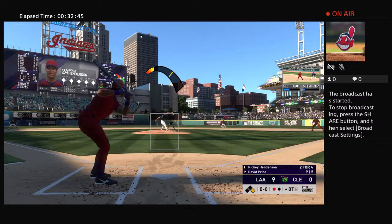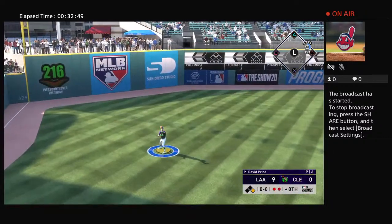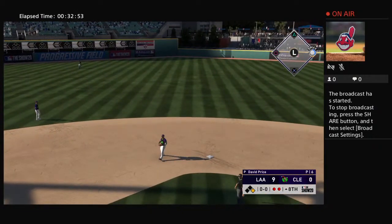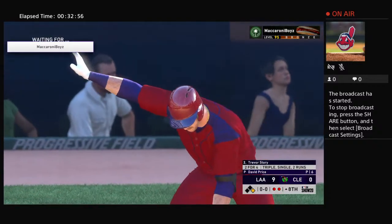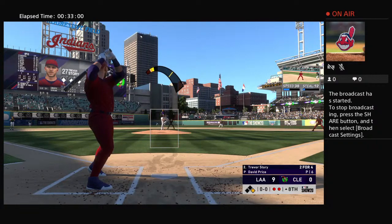The center fielder at the plate, Ricky Henderson. He swings and lines it to left. But pretty much right at the left fielder as he takes it in for the second out. Ready now, Trevor Story. Last time through was a base hit. Ready with the first pitch.